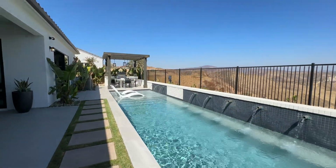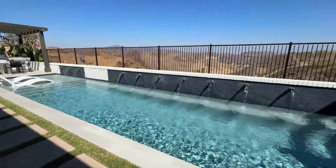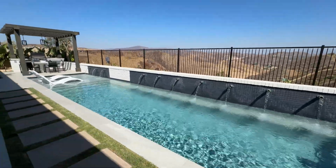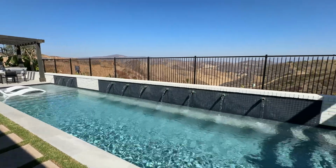Now, of course, we have this amazing long pool. It almost runs the length of the whole yard. Almost reminds you of a lap pool. It's really cool. And I love the little water features that they have coming out right here. It just looks fantastic and great. This is one of those things that if you decide to build this in your home, you're never gonna wanna leave the house.